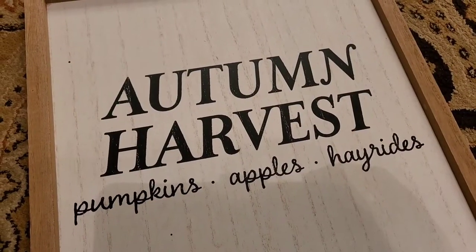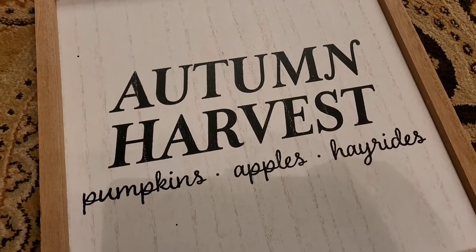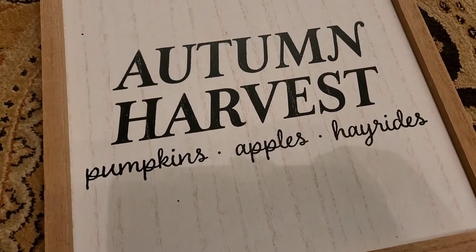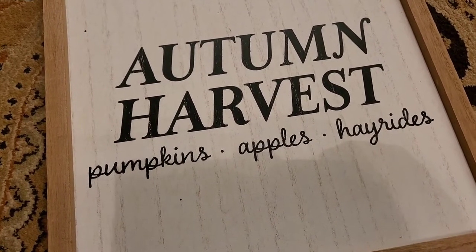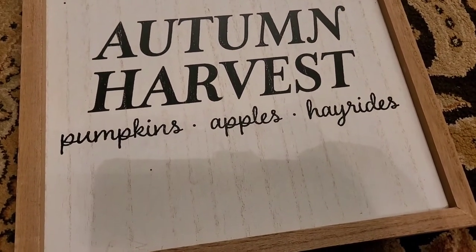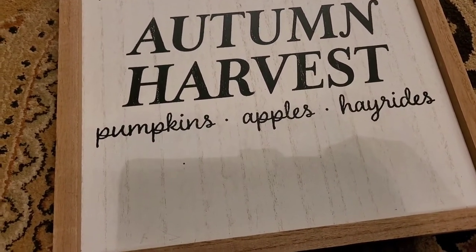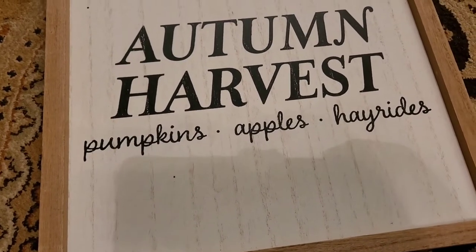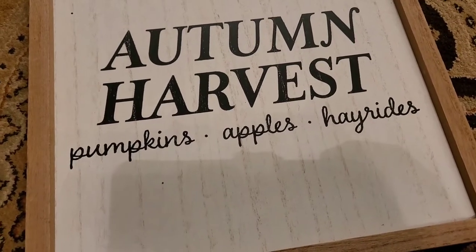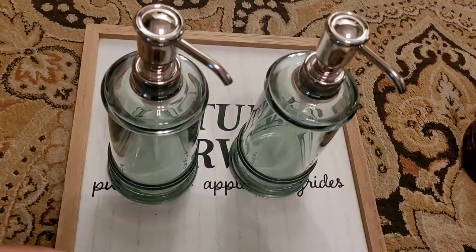All right, y'all. So the first thing that I picked up at the Goodwill was this cute little Target fall sign right here. Of course, it says autumn harvest, pumpkins, apples, and hay rides. It was initially $5 at Target, but I got it for $2.99 at the Goodwill, and I absolutely love it. I mean, it was just sitting there, y'all, and you know how it goes. What God has for you is for you, and it was just literally sitting there like, come and get me and put me in your house for some fall decor. And I was like, you know what? Let me get it. So I picked it up and I absolutely love it. I got that.